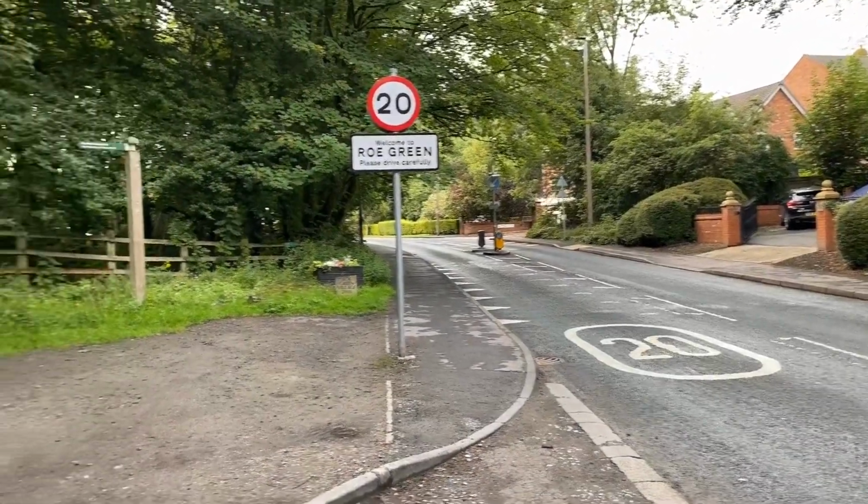The stage ends here in Roe Green, where I'll be getting back on the loop line to head home.